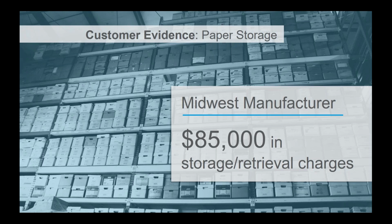So in this case, this is a big one. We always like to show it because it's so powerful, right? This is $85,000 that we were able to save this manufacturer in storage and retrieval costs, right? So we essentially eliminated that. So essentially purchasing the software got rid of this annual payment of $85,000, right?